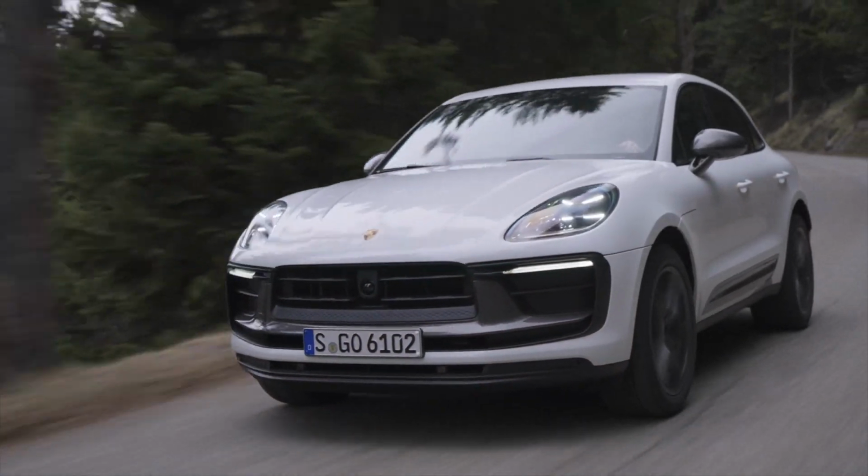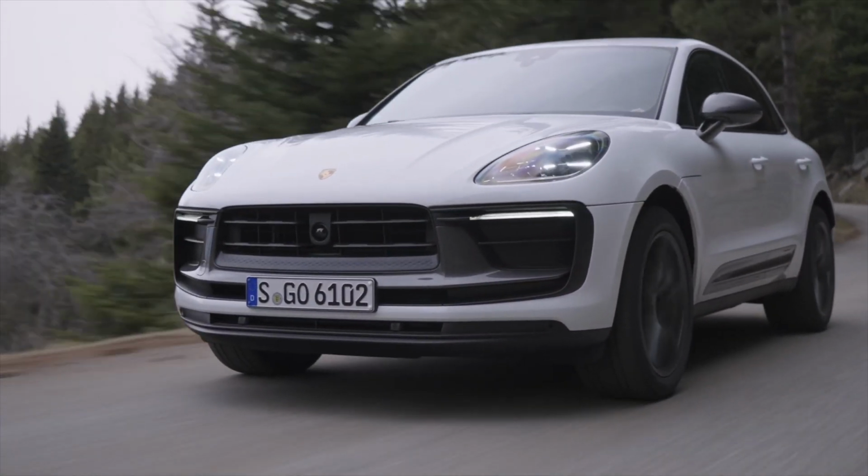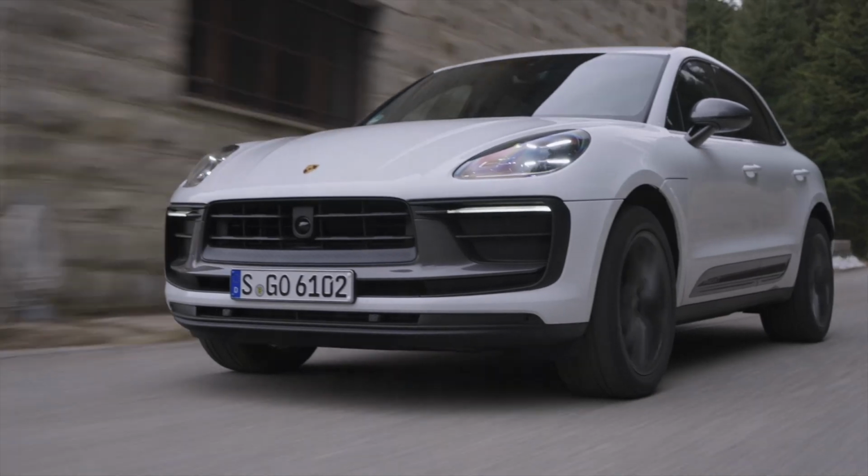That 2-litre unit produces 261 brake horsepower and 400 Newton meters of torque in this Macan T, which is actually the same amount that you get in the base level Macan. But because this has the Sports Chrono package with launch control, that reduces the 0 to 62 time to, drum roll, 0.2 seconds less, making it 6.2 seconds.